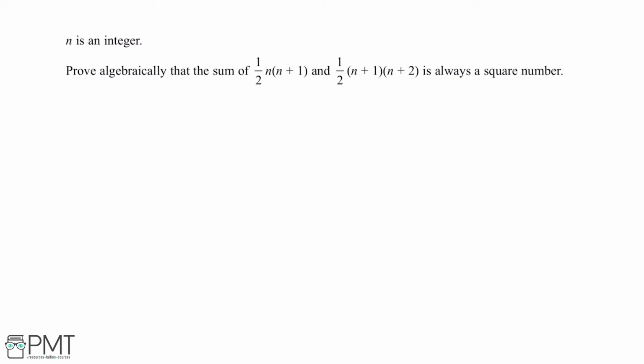N is an integer. Prove algebraically that the sum of half n brackets n plus 1 and half brackets n plus 1 multiplied by n plus 2 is always a square number. So the sum of two numbers is when we add together the numbers. So we want to prove that half n brackets n plus 1 plus a half brackets n plus 1 brackets n plus 2 is always a square number.